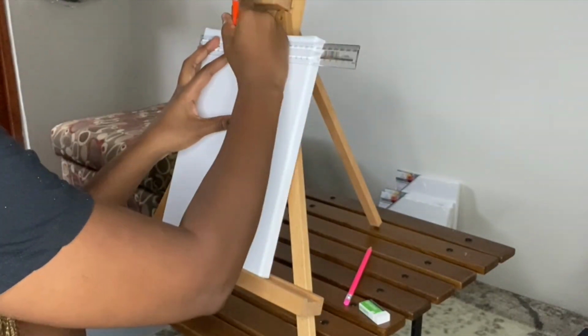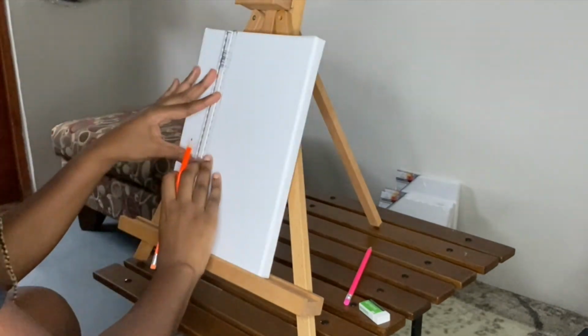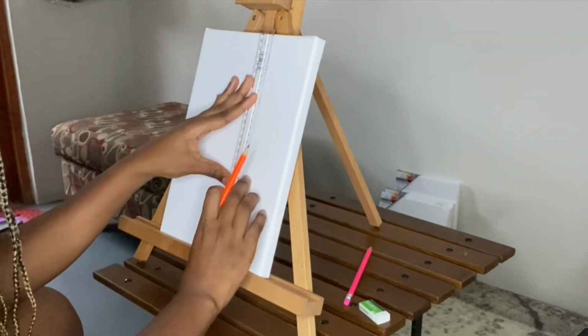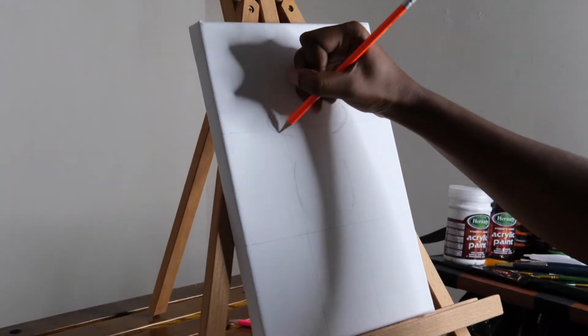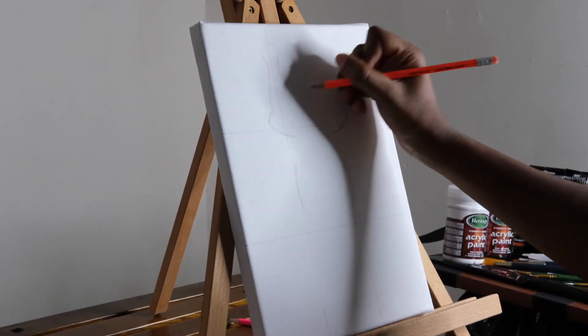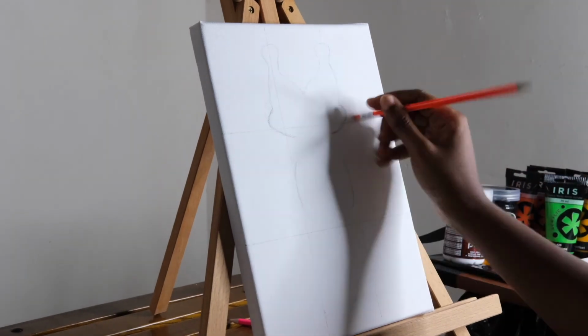So if you've seen any of my previous art videos, you know I pretty much almost always start off with a grid, and that's just because proportions and symmetry, when feasible, are extremely important to me. So once I had my grid set up, I was able to work on my initial outline on the canvas. In this case, because I had done my sketch previously, I was able to refer back to that as I went.